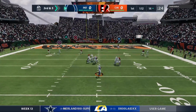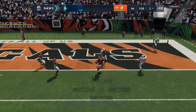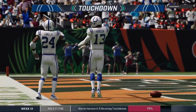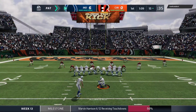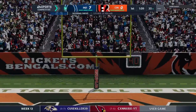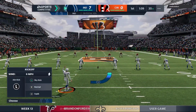From the gun, it's Trubisky. His pass caught at the 4. And he'll get into the end zone. Touchdown, Indianapolis. A 14-yard touchdown. And the Colts are going to take a first-quarter lead. And this is good to make it 7-0 Indy. The score, Colts 7, Bengals nothing.